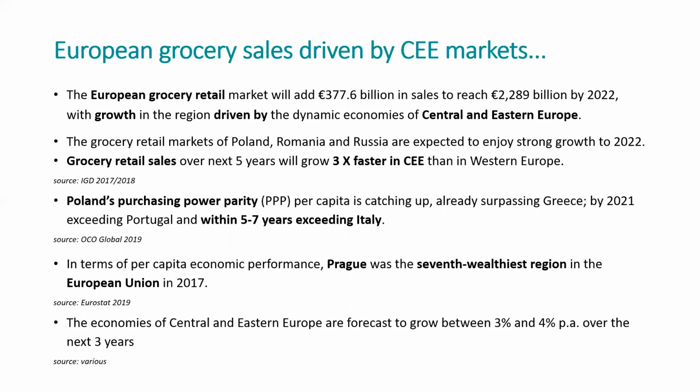So all of these markets in Central and Eastern Europe are playing catch up with disposable income, and they are catching up quickly. A staggering fact that we came across is that Prague was the 7th wealthiest region in the European Union in 2017, which is just amazing. This is as a city agglomeration. So that's a picture of generally the region and the potential.